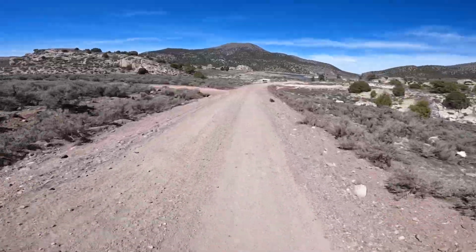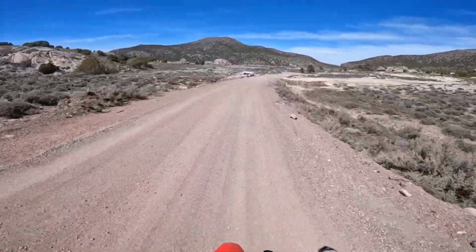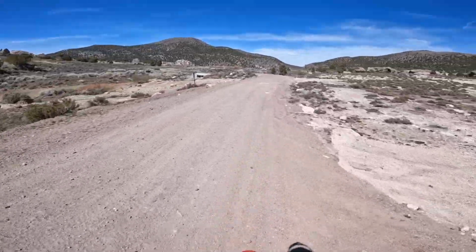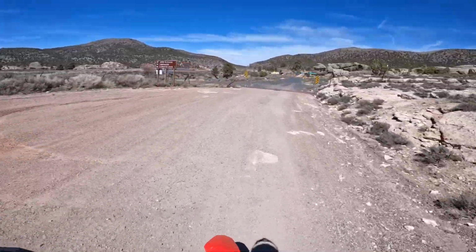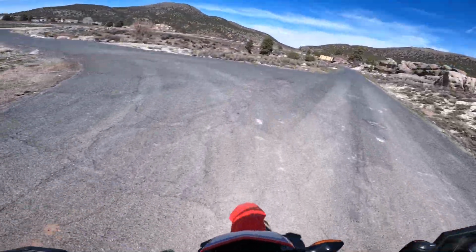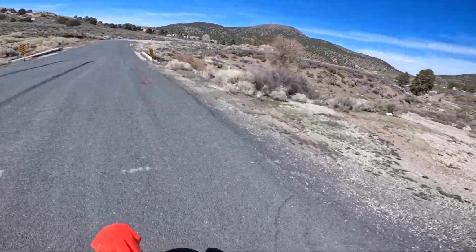Well, all right, man, that's about it for the dirt. We've just made it to the Enterprise reservoirs, upper and lower. I'm going to take a quick little detour, run up to the upper reservoir just to see how much water's up there, because I might want to come up here and do a little trout fishing. So we're going to take, that's it, off the dirt. We'll take a quick little ride up here and have us a look.